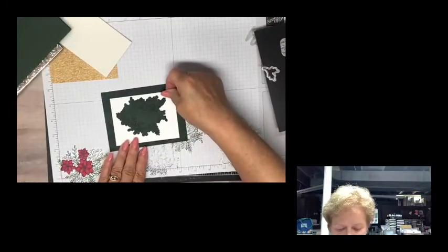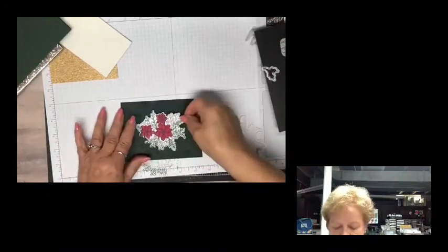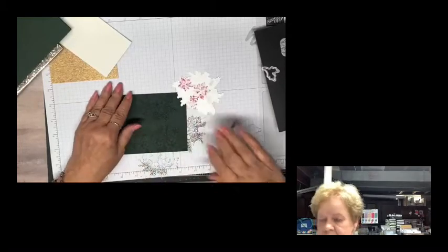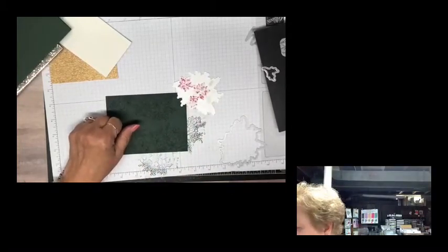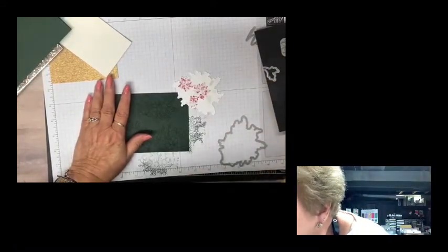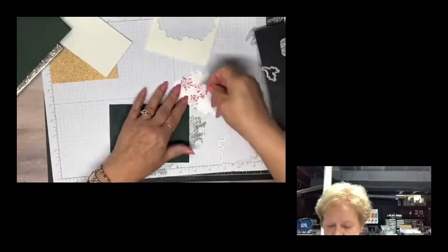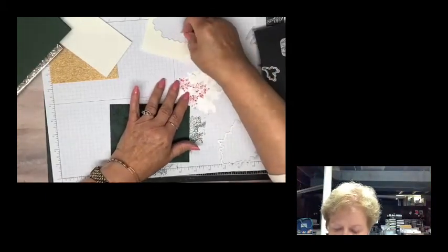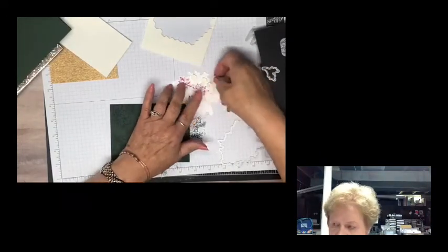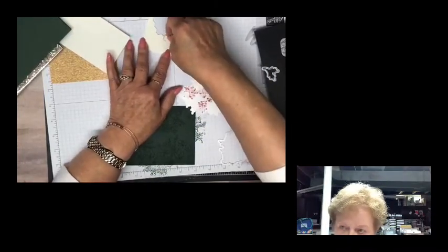Now, this was my thought. I don't think I'm going to do that this time. Nope. Okay, so this is just going to go on here like this, but I will pop it up with dimensionals. And let's grab these here. There we go. So I'm going to put quite a few on here because I don't want it to collapse in the middle, especially when I add that other part in the center.